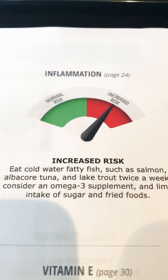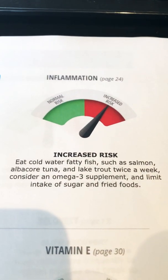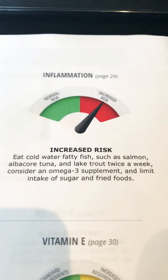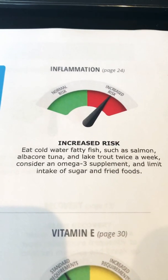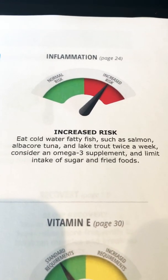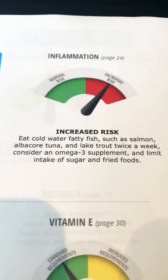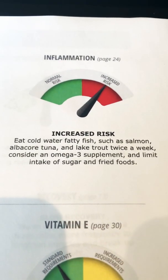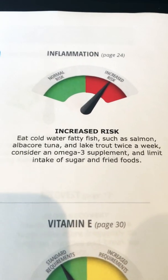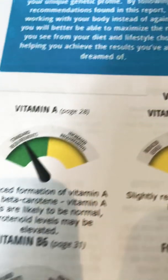So, inflammation. It says, because of my genetic makeup, I'm at increased risk of inflammation. I need to eat cold water fatty fish such as salmon, albacore tuna, lake trout twice a week. Consider using an omega-3 supplement, which I do, so cool. Limit my intake of sugar and fried foods, which I do, cool. So according to this, I'm doing what I should be doing according to the genes in my body.